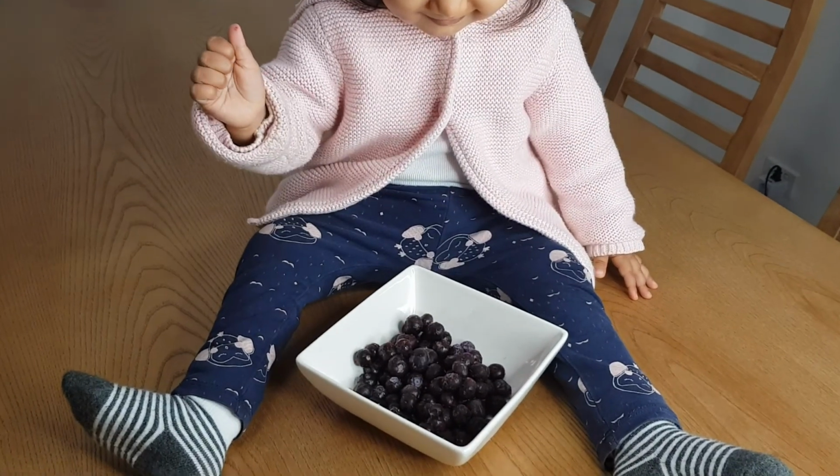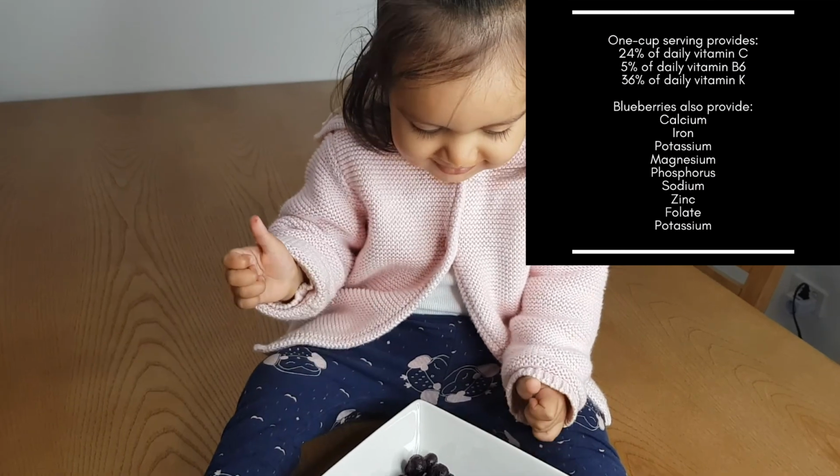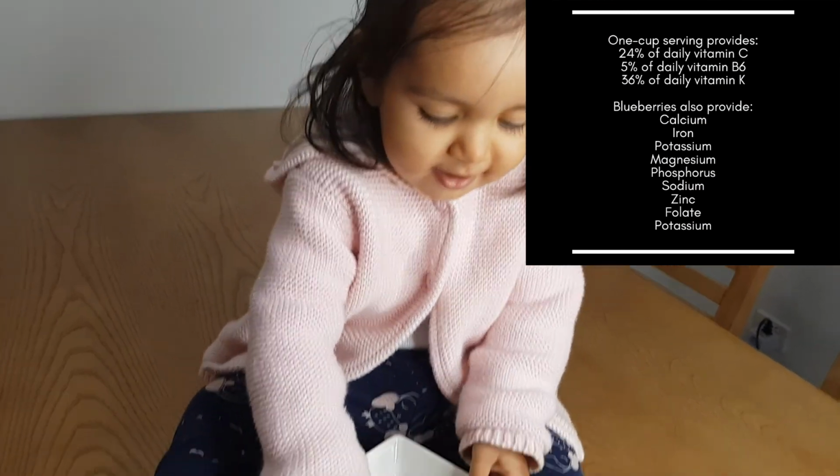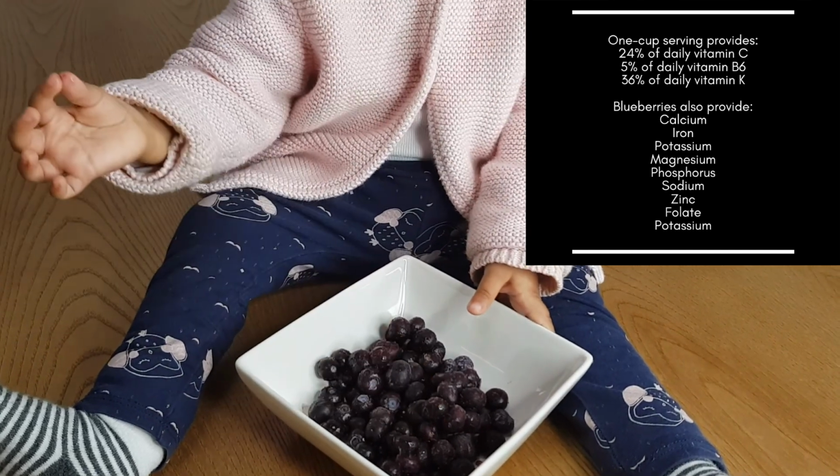One and a half cups of blueberries. Blueberries are rich in antioxidants, and in terms of flavor, I feel like they are one of the few fruits that freeze well and don't lose their flavor.